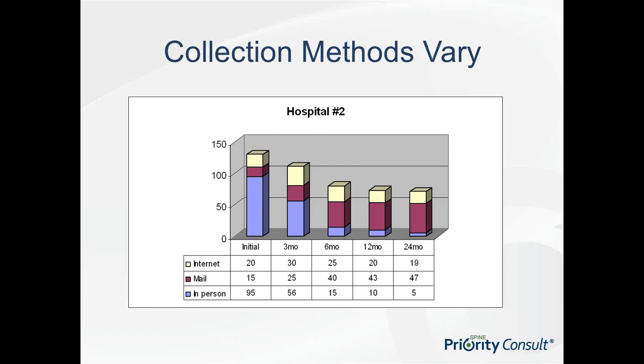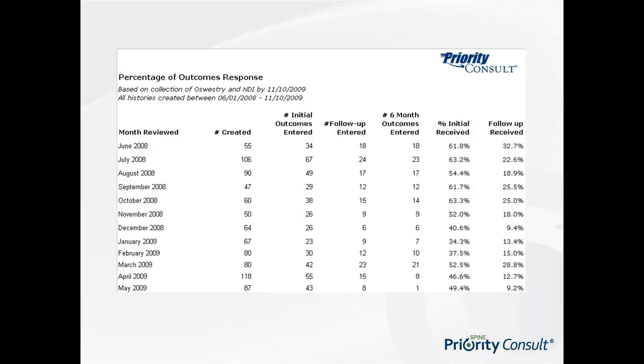So this is an example of one hospital and their varying collection methods. You can see that at each interval you may find that you use a different method, which is shown through this example. At the initial appointment, 95 patients were asked in person to collect their outcomes. As you go along in the intervals, you can see this number quickly dropping, and the mail form increases. So you can definitely see that it depends on your patients, and it depends on the interval, to see which collection method is most successful.